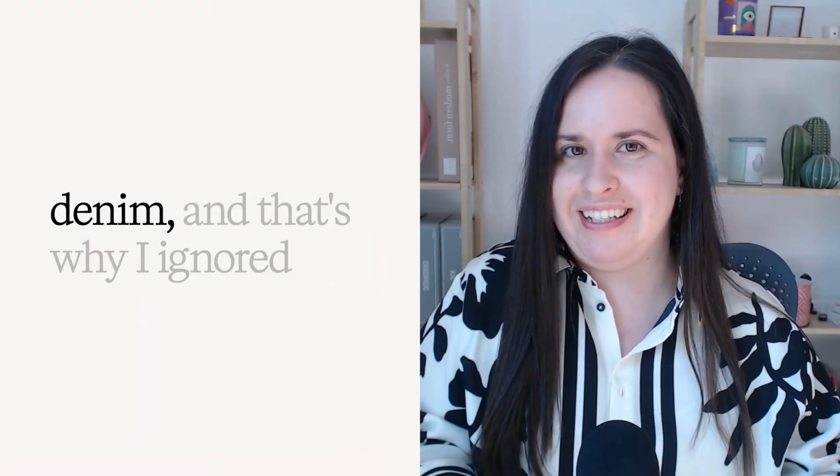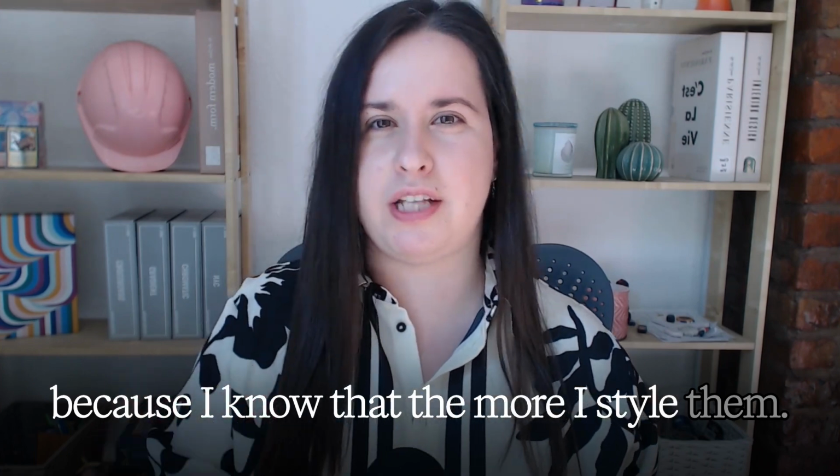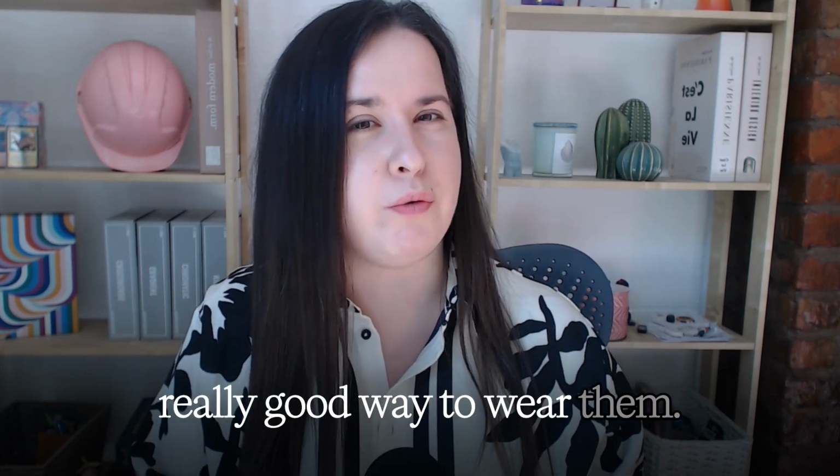And so for me, oftentimes if I'm really busy, I would lean into not having a scarf because I don't really want to think. But I do know that just like I was really not capable of styling denim, and that's why I ignored it, I can learn to style scarves in the same way. And so there are a couple of categories like with the colorful earrings or even maybe some floral prints that again I find a little bit challenging to style personally. What I'm going to do is I'm going to give them a second chance, and I'm going to practice styling those specific pieces that are a little bit tricky initially, because I know that the more I style them, the more likely I am to find a really good way to wear them. And once I find that way, it's going to make it a lot easier, and I'm actually more likely to end up loving those pieces even more.